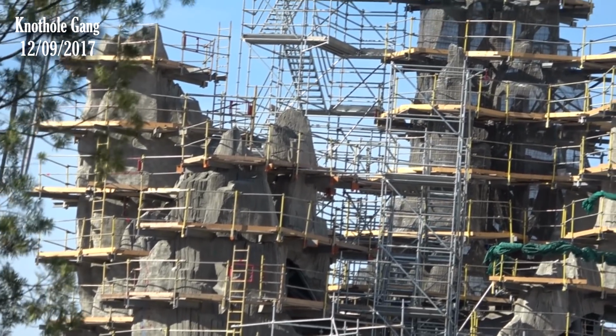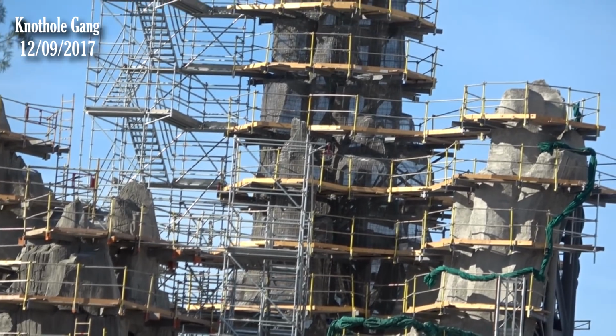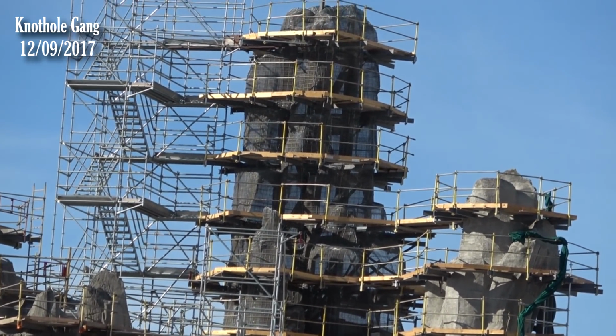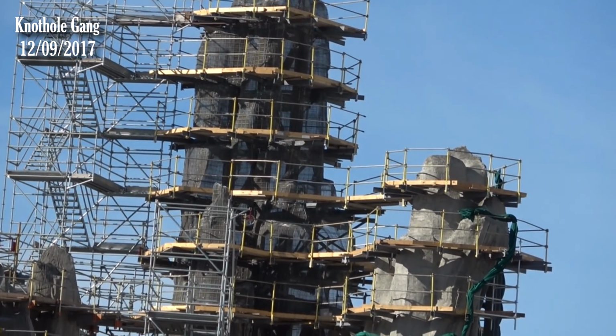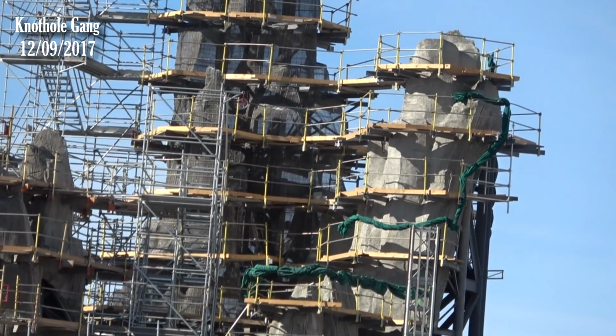Look at all that scaffolding. My goodness. Stairs everywhere. And yeah, you can actually see that far right peak has gotten more progress than the middle one in terms of concrete too. Another layer has been applied. I just don't understand.